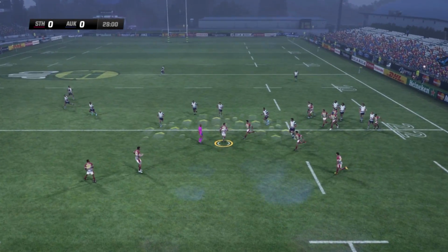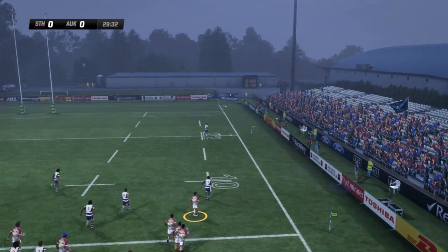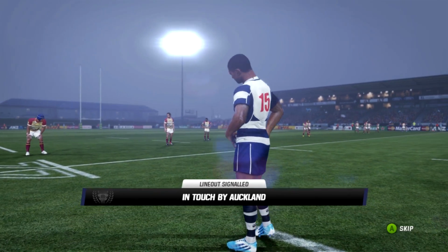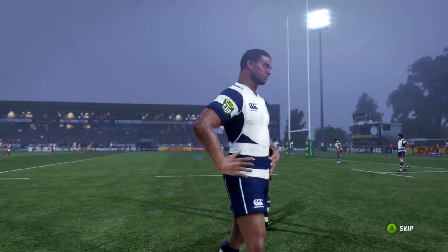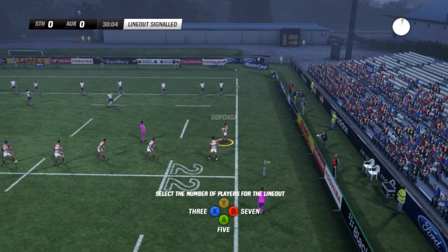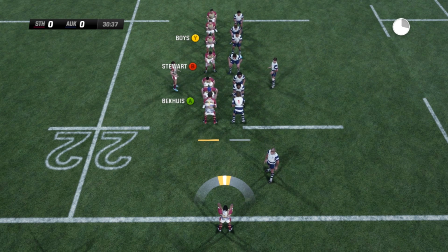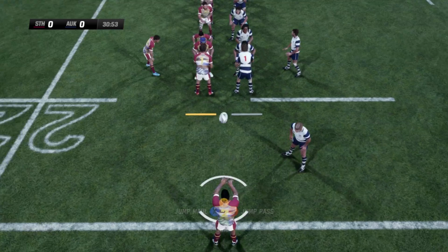Adams goes to Boys, and Boys has got his kicking boots on now. Nice one too. Oh, Tim Boys, that's a ripper. And it is actually in touch from Fisania. Oh, Tim Boys, classy stuff in Southland. 20 metres out now. Need a dead-eye line out.